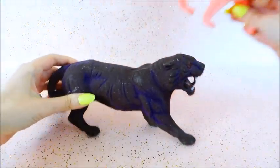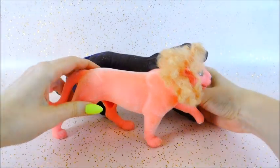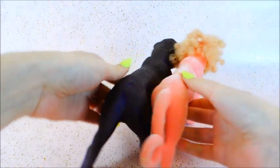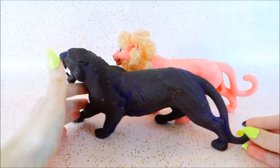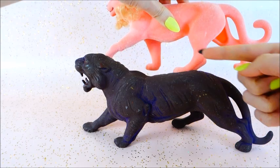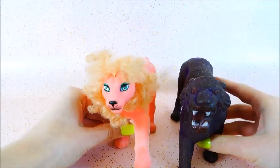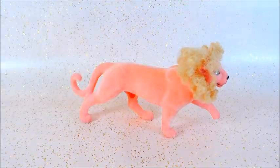So here's my really, really bad condition, but my Panthor. And you can see it is indeed very similar. Just from the feel, they are kind of the same height and the same size in general, but the molds are different. Her tail is much more curly. She has the legs to the different side, and also obviously her face is different, but it's clear that they wanted to have a girl version of a Battle Cat and Panthor.